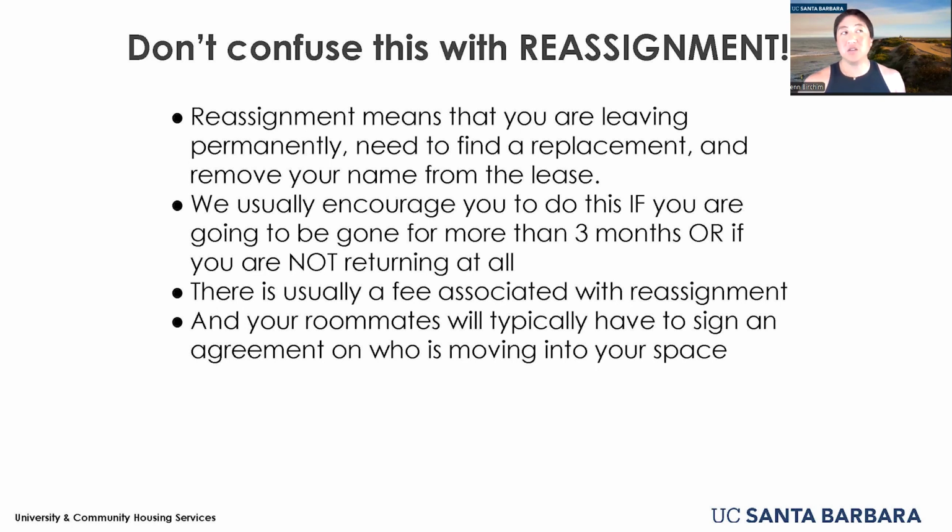Often roommates, so if Dora, Jesse, and I are living together and Jesse's leaving, typically Dora and I will have to sign off on whether we agree to the replacement. So we usually say you can't find any warm body to live in your space. Jesse just can't find anybody to take over her space. We have to have some agreement upon who she chooses.